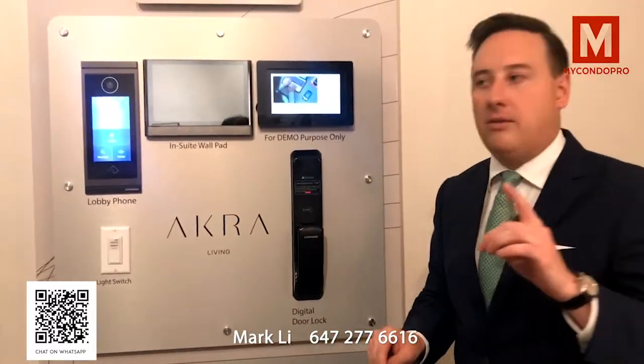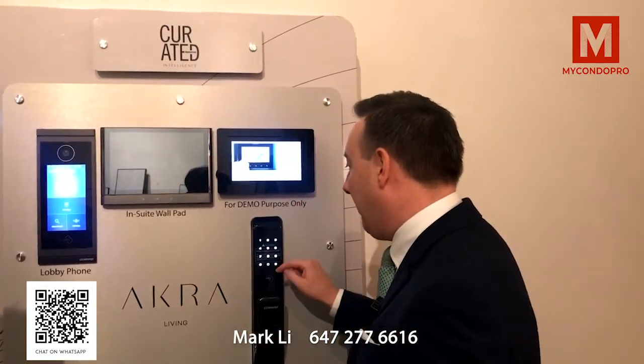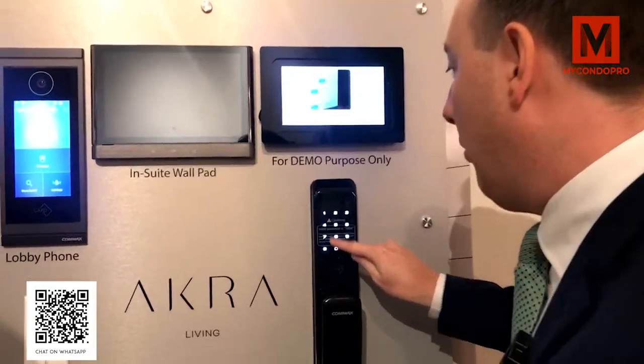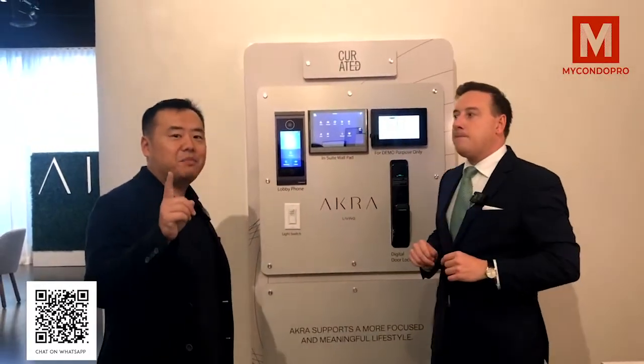Now what's very impressive, before we jump on, I'll show you quickly. For security, if somebody's standing behind you, it's not sequence based. So you can put any amount of digits, whatever you want, as long as the last 4 are in order, it'll give you access to the suite. Smart. So you don't have to worry about somebody looking over your shoulder. The developer is really paying attention.